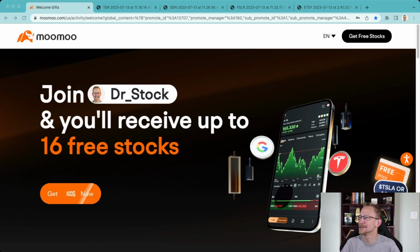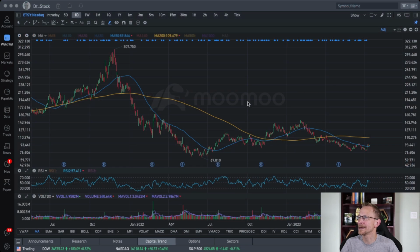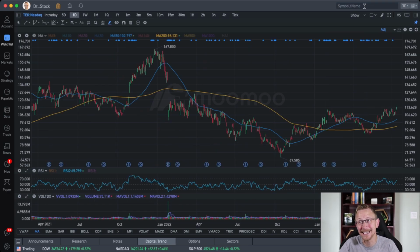In the meantime, I do want to get right over to the Moomoo app itself. So let's jump over there and let's start looking through the stock. So the very first one that I have for you is Teradyne, and that ticker symbol is TER.